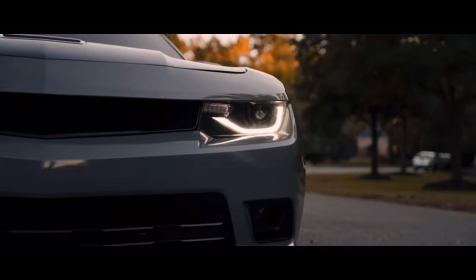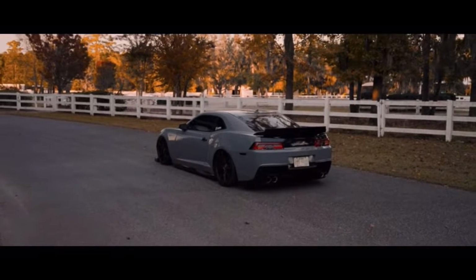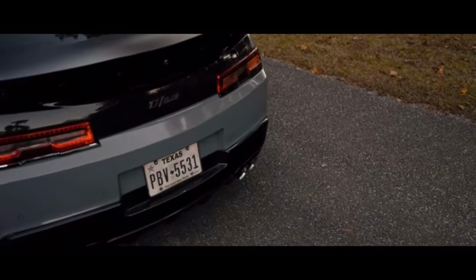But right off the bat, we're going to start with the good, and it is the sound. It is a roaring V8, and I don't think there's any way that somebody out there cannot like the sound of this car, but maybe you don't, so here's a clip.